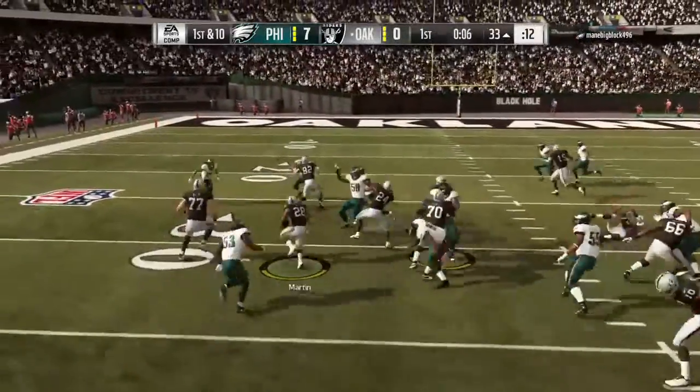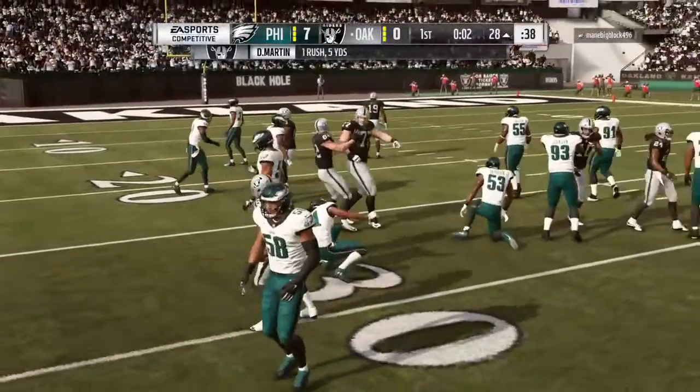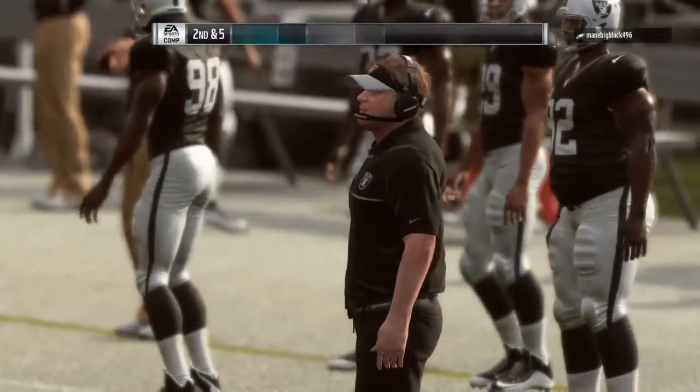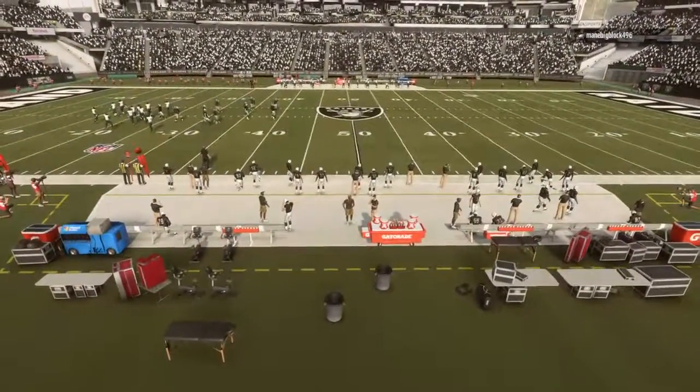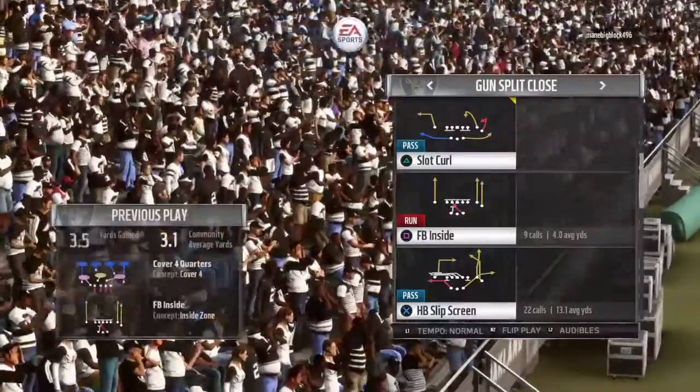The first carry now for Doug Martin. And a 5-yard gain as he's down inside the 30 to the 28-yard line. You know what really fires up offensive linemen? When the guy that is carrying the ball behind them can create his own space and break a tackle along the way.